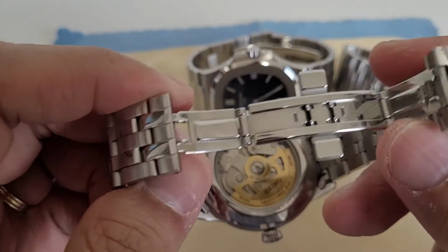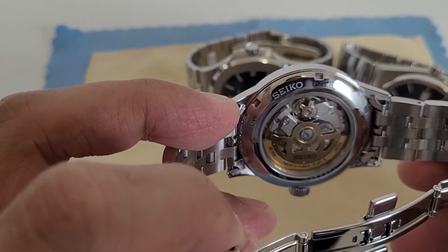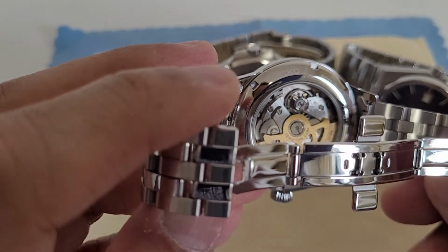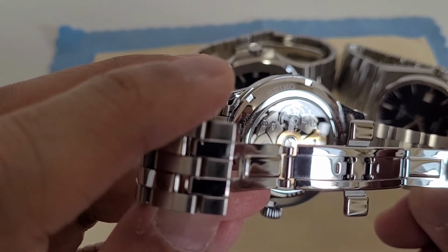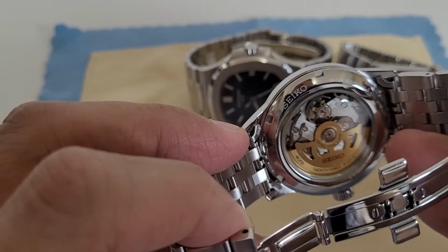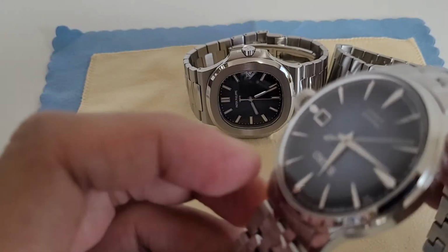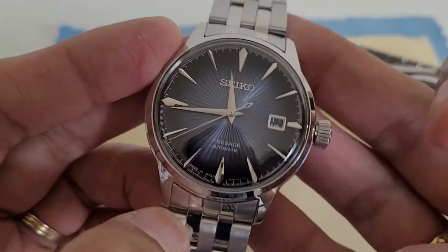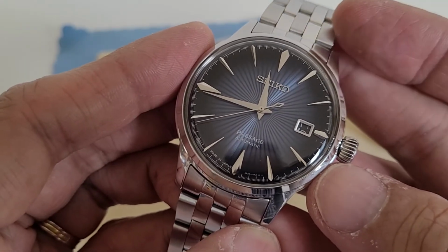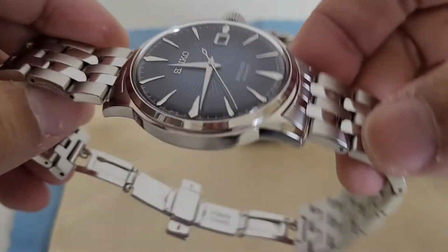A deployant clasp that opens up with a high quality mechanism, and of course we have the in-house SEIKO movement that has a polished rotor, but other than that, it has a stripe finish for the flat surfaces of the plates and bridges. Other than that, it's relatively unfinished. But interestingly, it has a screw-in case back, which is unexpected for this price range. So of course, at this price, we do not expect too much. But for this relatively inexpensive price of $500, it offers fantastic bang for your buck, and it punches way above its price. This is the SEIKO Presage Cocktail Time.